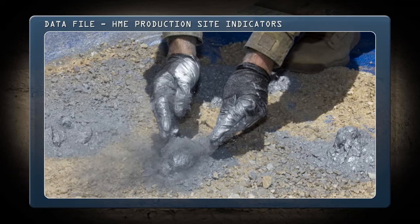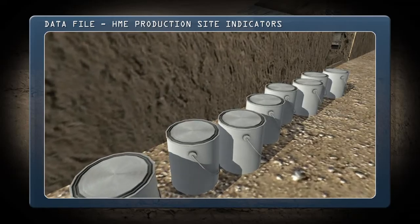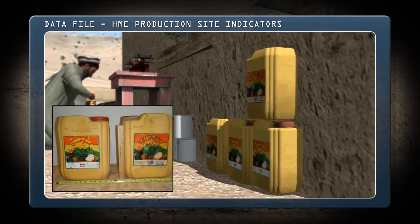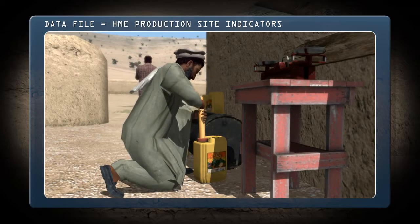Gloves covered with gray, silver flakes, or dust. Unmarked paint containers containing aluminum powder. And yellow palm oil containers for the finished HME, and packing sticks used to firmly pack the HME into the containers.